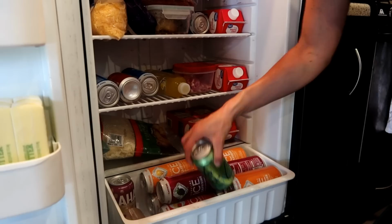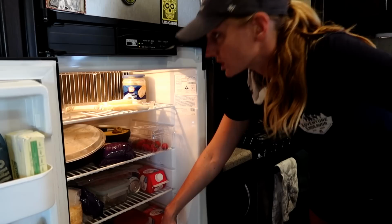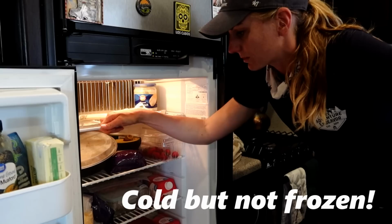You know, you got to have the bubbly waters, you got to have the sparkling ices, the caffeine, and we will kind of try to put our meats towards the middle or bottom. Just because of the cooling, like it gets warmer down here than it does at the top, and we need to have our meats cold. So organization is key in an RV refrigerator.